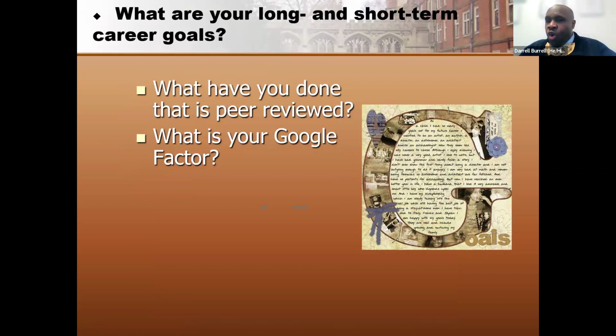But one of the things that's important now is when you're being asked to be a speaker, or when you're being considered as a consultant, or when you're being considered as a faculty member, members on the search committee are going to type your name in Google and see, do you have scholarship and research out there? And if you have nothing, right, that's a problem.